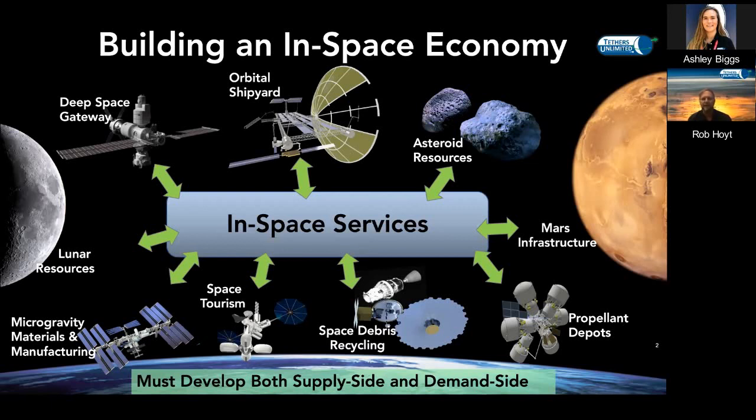The challenge that all of these markets have on their own is that they've got a chicken and the egg problem, in that in order for an in-space business to be viable, you need both the supply side, the service provider, and the customer to stand up their businesses in parallel, in unison. And getting that all coordinated is quite challenging. If a company were able to get a lot of asteroid resources, they still might not have a viable business if there isn't an in-space customer that is stood up and ready to accept those resources and pay for it.